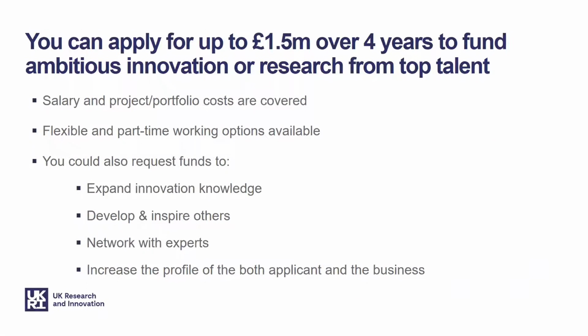So what does the Future Leader Fellowship Scheme offer? Well, you can apply for up to £1.5 million over 4 years, and that can be used to fund this ambitious innovation and research from top talent in the organisation. So you can claim salary costs, not only for the individual, the Future Leader Fellow, but also for the team that's working with them, and anything you might expect from a project grant. So materials and equipment that you need to carry out the project, you could apply for those as well.